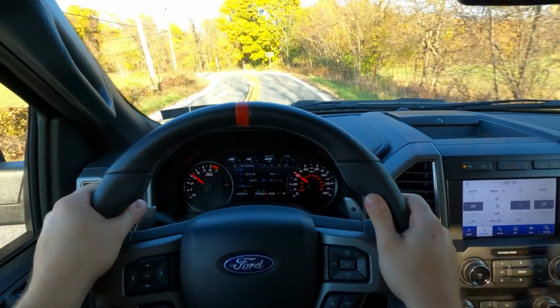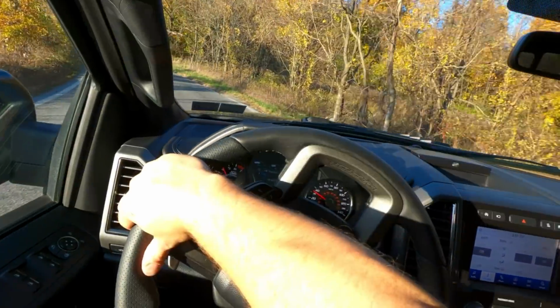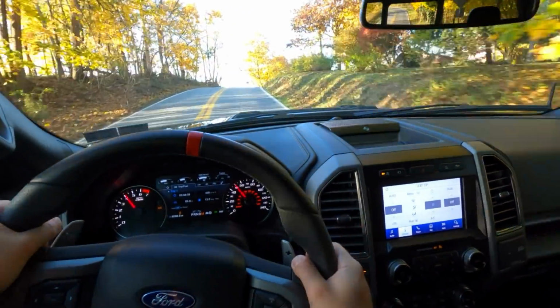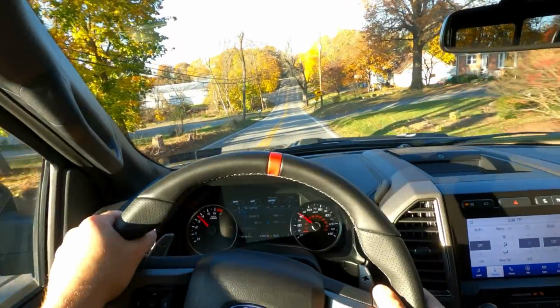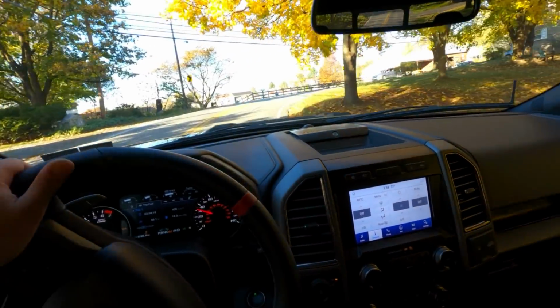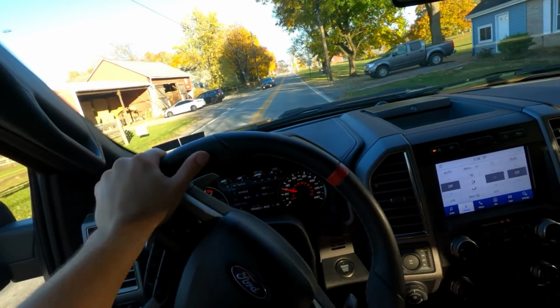It's really weird using paddle shifters in a truck and actually being into it. And it's big, don't get me wrong, it's not a Corvette, but it handles its weight really well. Now, normally when I get a new vehicle, truck, car, whatever, I usually put on the POV cam and bring you guys along for the first drive. But for this truck, I didn't want to do that.